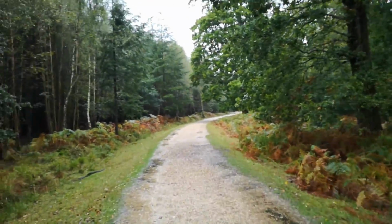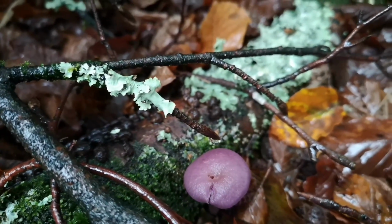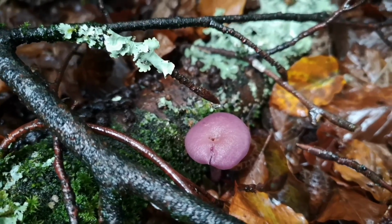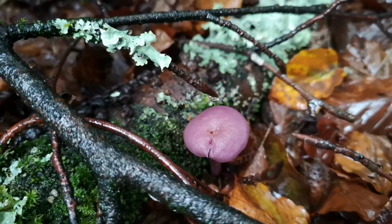Come on, Eva. So this is our actual objective for today, to get back out here and pick a sample of the Amethyst Deceiver, Laccaria amethystina. So we're going to pick a small sample of that in a plastic bag, take it home, and we're going to test whether it does indeed contain arsenic.